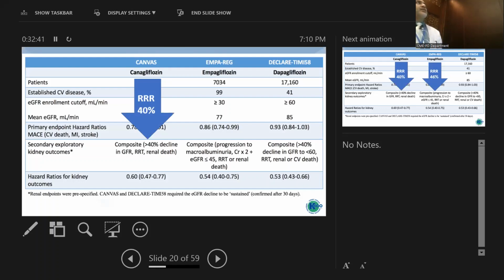This is to be compared to the empagliflozin study, which included more than 7,000 patients. Nearly all of them had established cardiovascular disease, and their GFR at baseline was more than 30. They showed a significant reduction in the primary endpoint of MACE, about 14%. And regarding the renal endpoint, it showed a relative risk reduction of 46% for empagliflozin in the initial EMPA-REG trial.